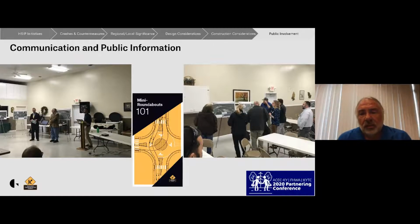Gresham Smith presented the crash history of the intersection and reviewed the countermeasures that KYTC had implemented. The mini roundabout concept was presented along with the expected benefits. The presentation explained how mini roundabouts work, and videos were shown that demonstrated how all types of vehicles could traverse them. Mini roundabout informational flyers were provided to those in attendance, and the meeting ended with a question and answer session.